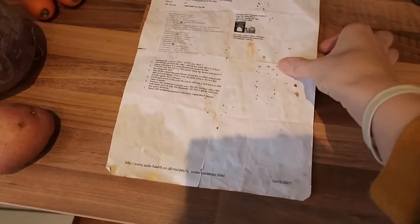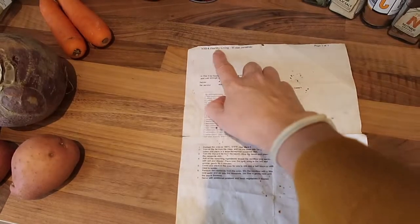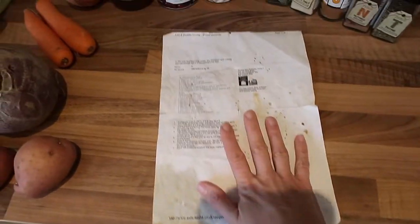I've got the recipe here, you'll see, look. This is how often we've cooked this. Look how old and torn this recipe is. But it's from the Asda Healthy Living. I don't even know whether that's a thing anymore. But anyway, that's where I got the recipe from.